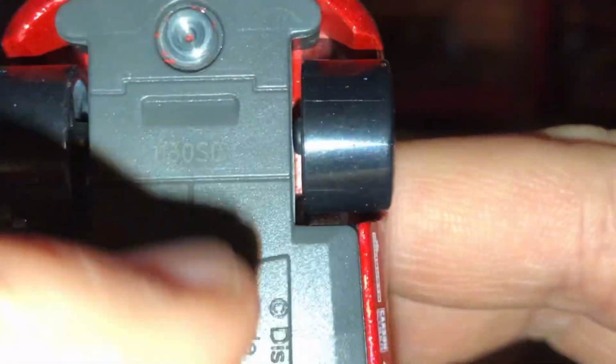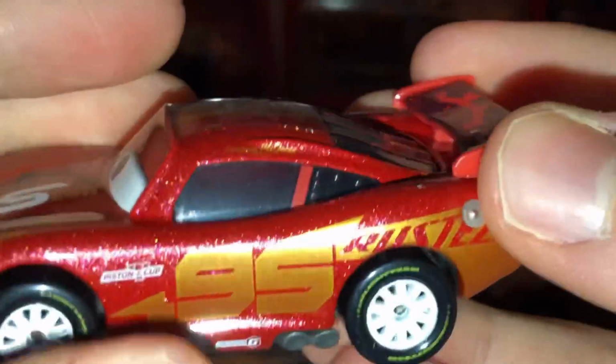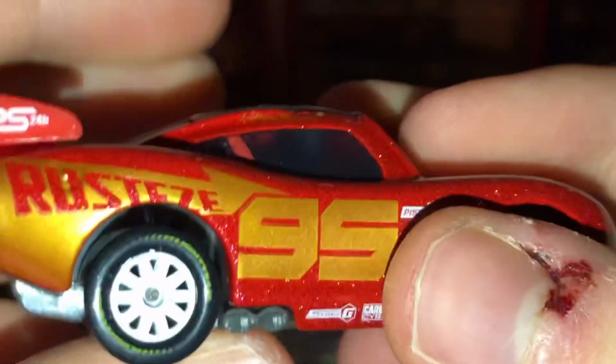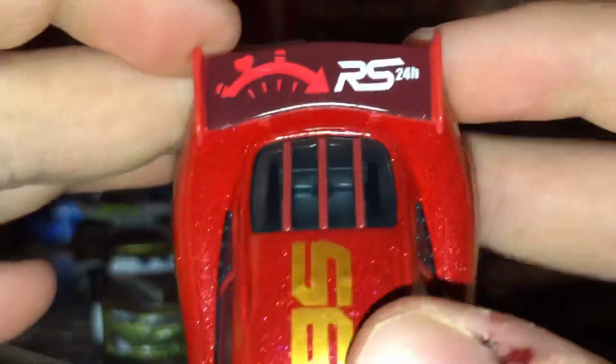I believe he was made on the 113th day of 2020, very similar to a Chinese date stamp, like the 190th day of 2014 as an example. And there's the white rims. Mattel, made in Vietnam. Same on the other side. There's Rusty's. Honestly, this is McQueen's unique paint job in my opinion.